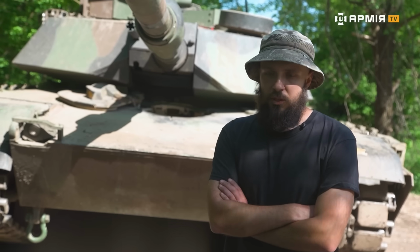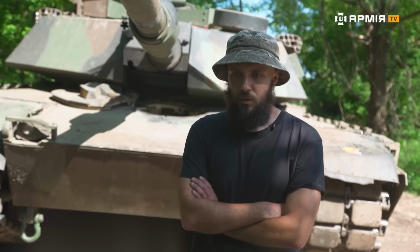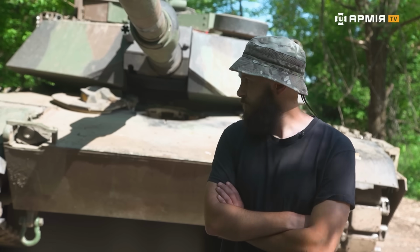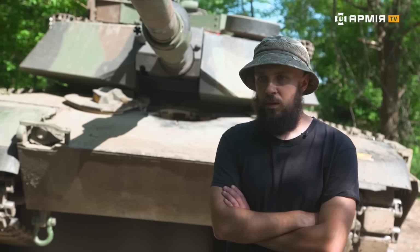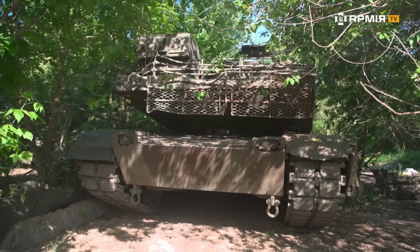Just a few days ago, we were handling various missions assigned by command. We're hitting both infantry and vehicles. The last one that stood out, we finished off a T-62 that had been stopped by an FPV drone. We rolled out and just finished it off. It's not going anywhere anymore.